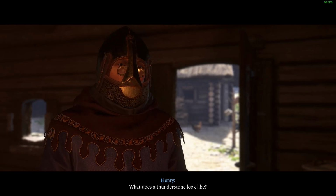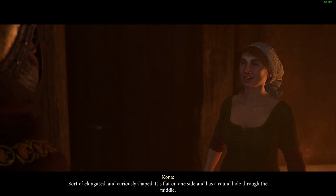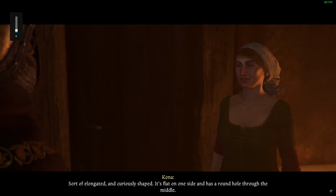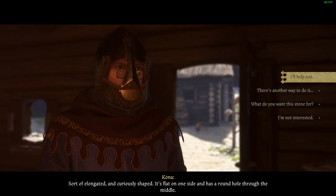What does the Thunderstone look like? Well, from what I saw of Thomlin's, it's the size of a grown man's fist, perhaps a tad bigger, sort of elongated and curiously shaped. It's flat on one side and has a round hole through the middle.